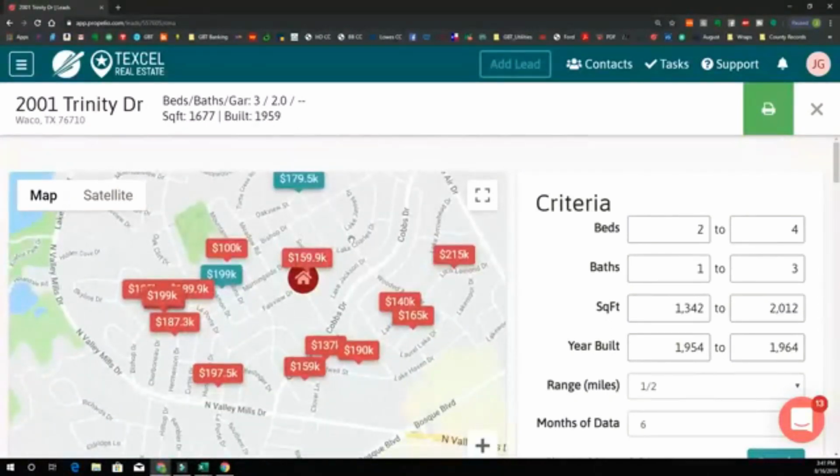So look, comps. See how the years built from 1954 to 1964? In these little cookie cutter neighborhoods like this, you can tighten these up even further. You know, your square footage, bedrooms, bath, range. So I wouldn't necessarily comp anything.